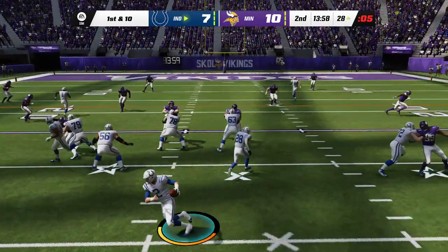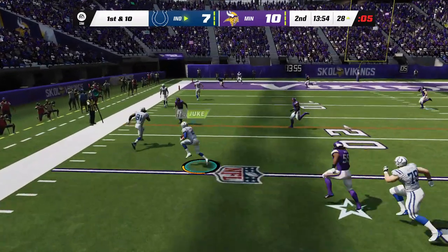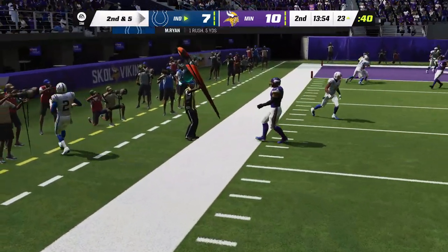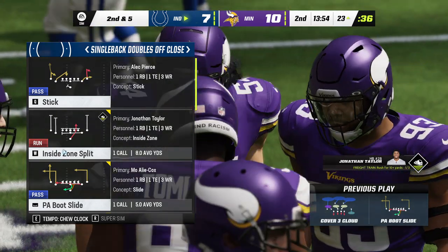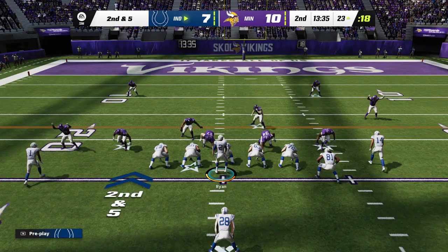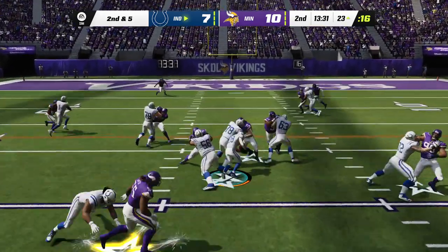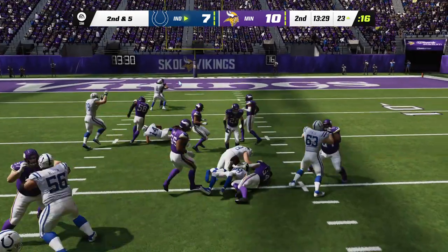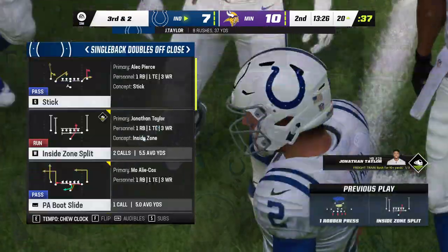They go play action with Ryan. Steps away. And he'll be out of bounds just inside the 25-yard line. He'll get five out of the scramble. It's second down. Up the middle, here's Taylor. And able to get about three as he's taken down right at the 20.